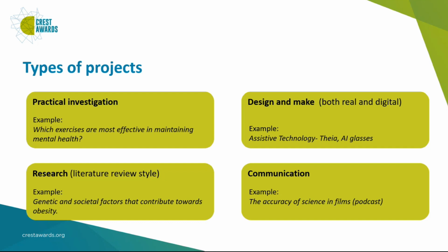So you see here there's quite a few different types of projects, and it doesn't have to be submitted as a written report. It can be a written report along with the profile form, but it doesn't have to be. They can submit in any format they'd like. They could send in a video along with that profile form if they wanted to, for example.